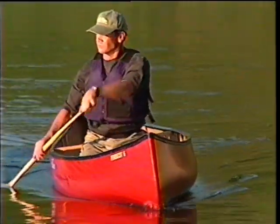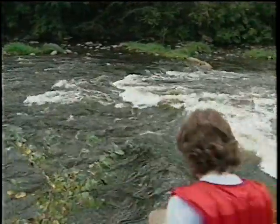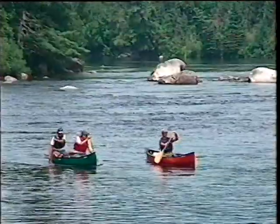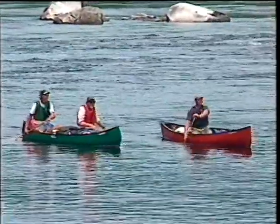If you've taken time to practice the material we've presented, and if you're careful not to take on challenges beyond your ability, canoeing will be safe, fun, and satisfying.